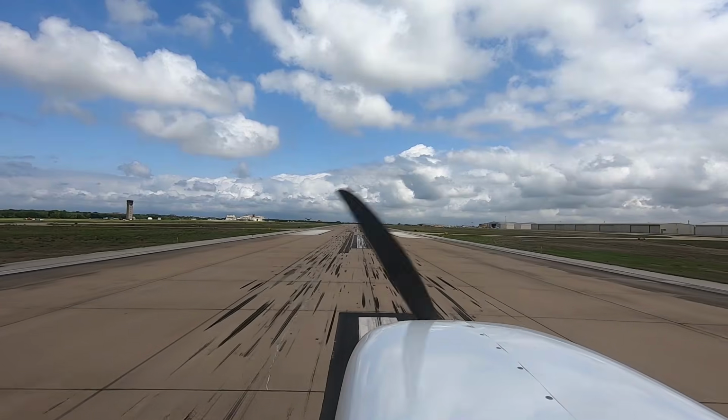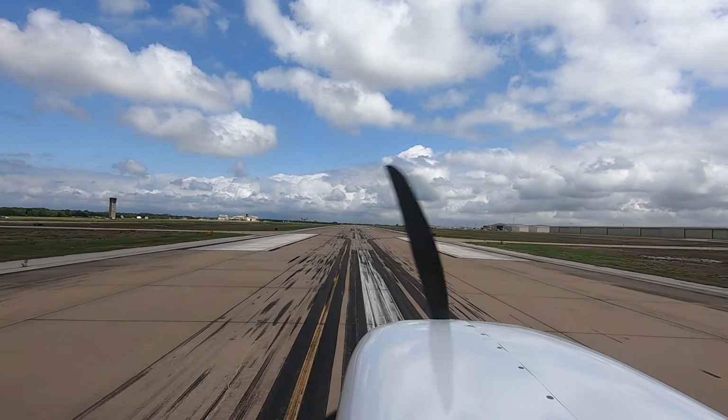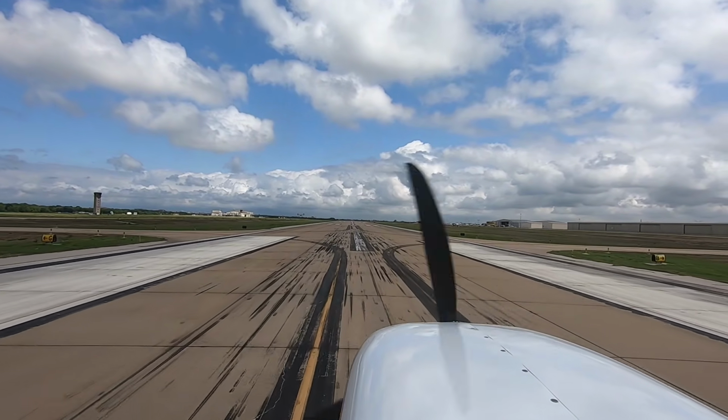And making the first taxiway again. She'll land pretty too, easily. He hardly touched the brakes at all.